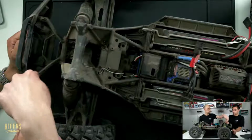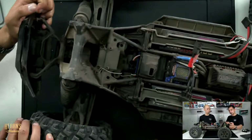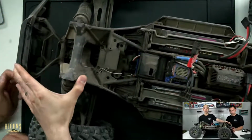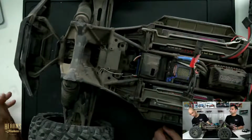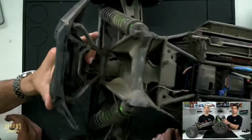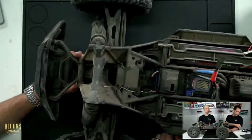Yeah. And then you can see the material here for the bumpers. So this is designed to be spring action. Correct. So when you hit something hard, it just springs back. It's not broken. No, it's not. That's again surprising, the amount of give that you get. I mean, you can see the condition of this front bumper here. It's probably hard to see from the camera, but it's got a few dents in there.